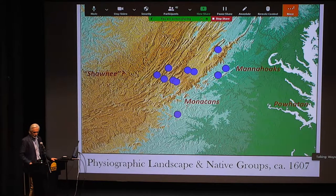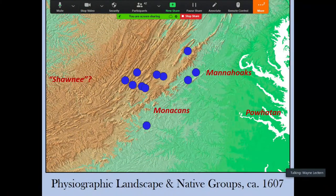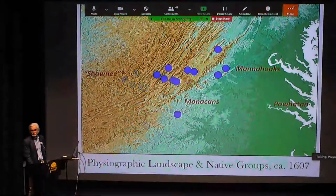Here again, if we look historically, based on the information we've had about where known Indian villages were, we can see the Monacans here on the east side of the Blue Ridge, the Minnehoics, the Powhatan way down here in Tidewater, what we think generally was Shawnee territory out here, and the Alleghenies and west of that. Nobody home where these mounds were, so far as we could tell. What's the explanation?